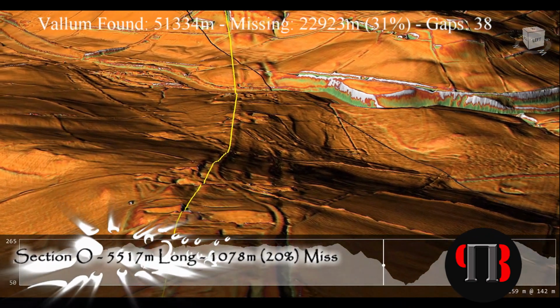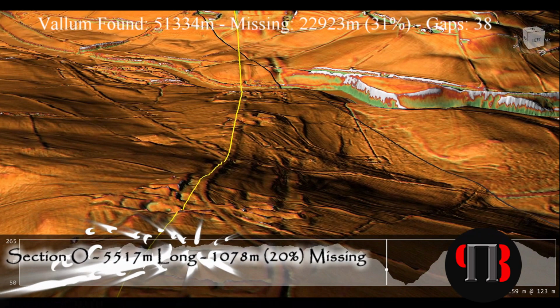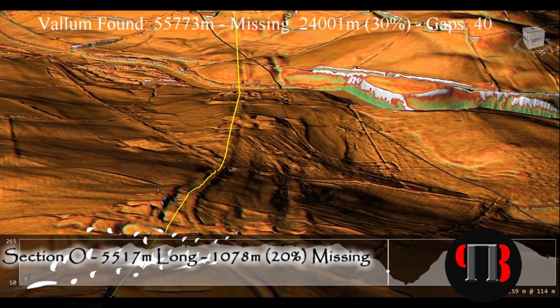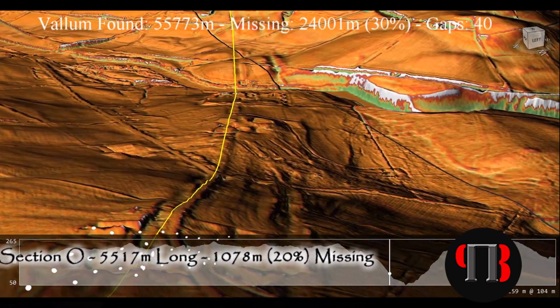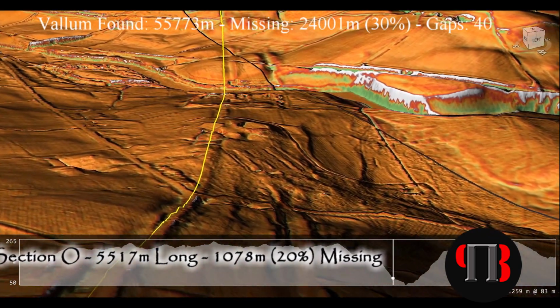Section O, 5,517 metres long, 1,078 metres missing, 20%. The first Vallum section ends abruptly when it's only halfway down a hill towards the North Tyne River.